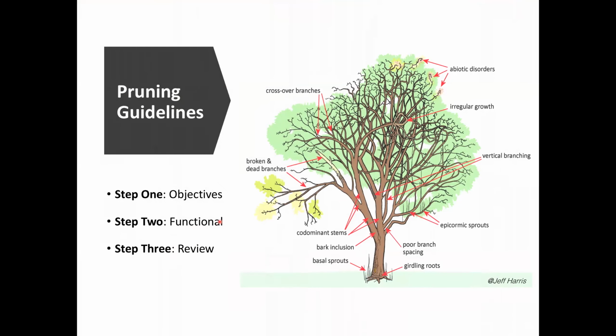All right, let's get into the pruning guidelines a little bit. I asked my friend Jeff Harris, a wonderful graphic artist, to draw me a tree that could probably have anything that you could think wrong with a tree. I want it in there so that we can talk about objectives and what we need to look at when we're pruning.